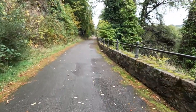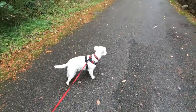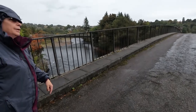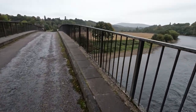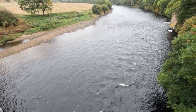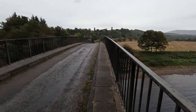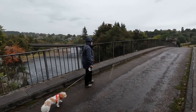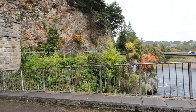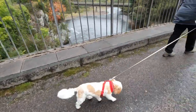Yeah, there you go. That was the old road. What do you reckon, Pops? Do you like this old road? Yeah. And back over, I think that's the Speyside Way down there. Well, that little path. Yeah, you can see how the road. You're getting wet. She's getting wet. Oh, you're getting wet, are you? Better get back to the car then.